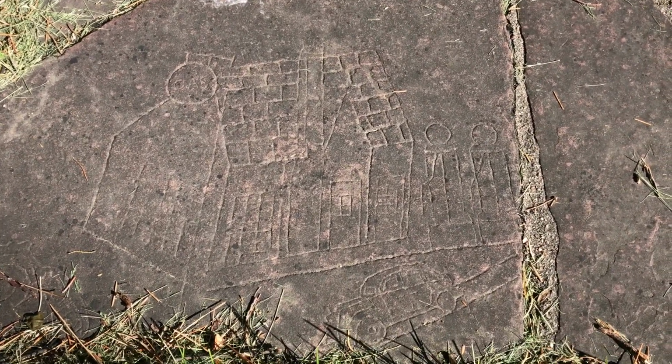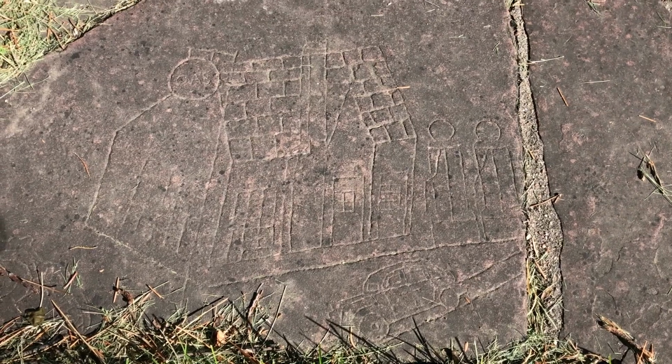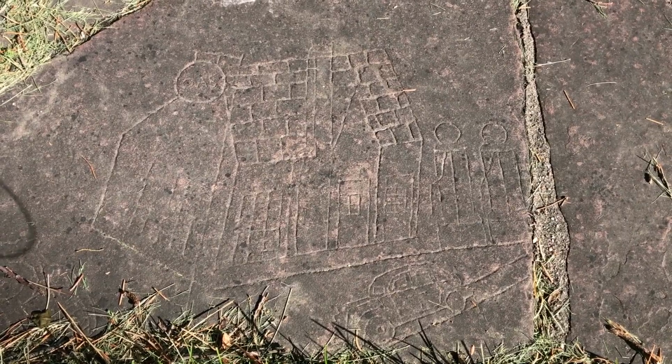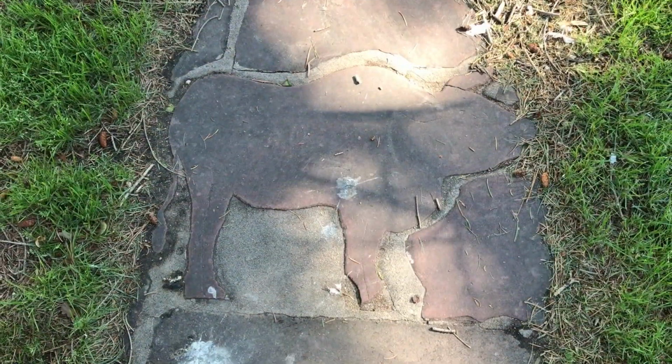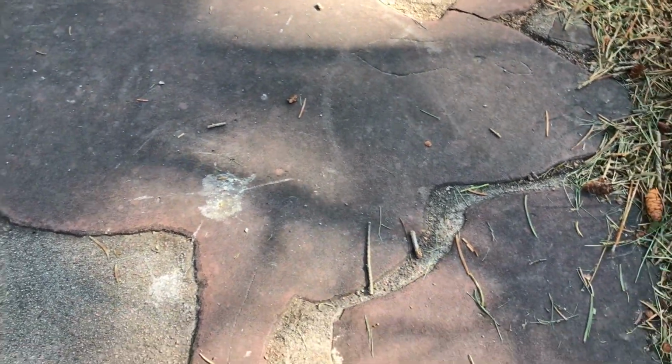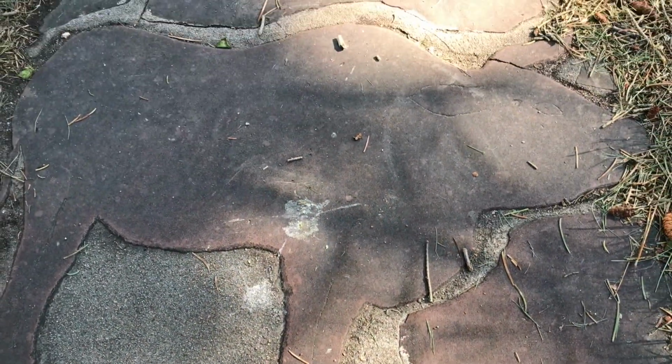This one is really hard to see in direct overhead light. So if you come out here to find it, depending on the time of day, you might have to spend a little bit of time trying to find it. Here we have a bull. They've really gone to the effort of carving the entire block to make it look like a bull. Right here we have an eagle perched on a rock.